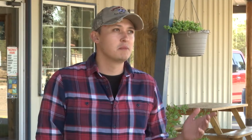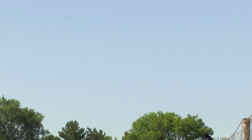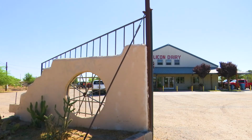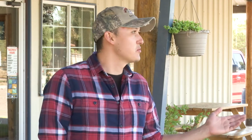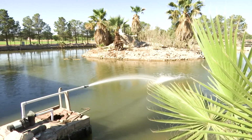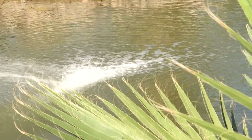So we've had people come in from Canada. We have people coming in from all over. We had people last year from New Zealand. The Licon family says it's the people who visit who make Licon Dairy what it is. And the restaurant, they'll have dinner and we sit with them and talk with them about their travels and how different life is from over here, from wherever they're from. Reporting in San Elizario for Destination Texas, I'm Susie Castillo.